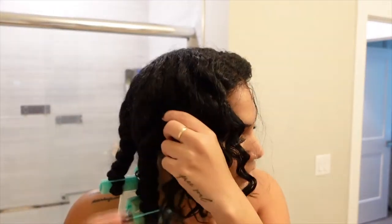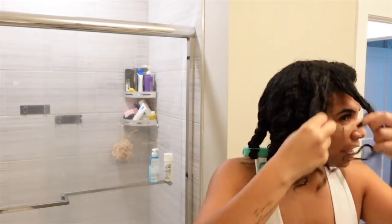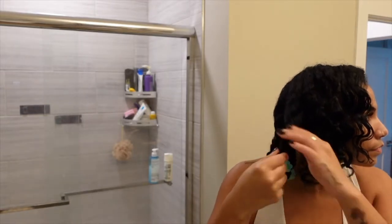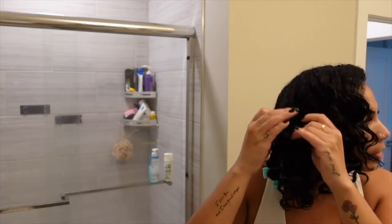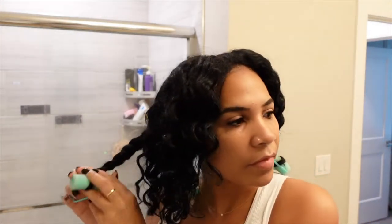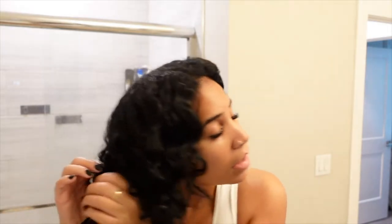So I'm just gonna show you guys how I take it out in the morning. So I just untwist it like this, on all sides of my head, and just separate it a little bit. I try not to separate it too much or fluff it too much, because if you do, it'll start looking frizzy and I want it to last a couple of days. Because my wash and goes do not last. My wash and goes last like 2 days, max. Back in the day, I could literally get it to last all week, but now, not at all.